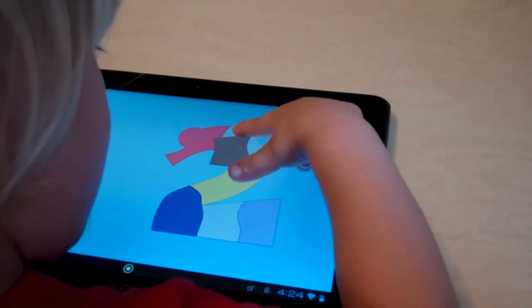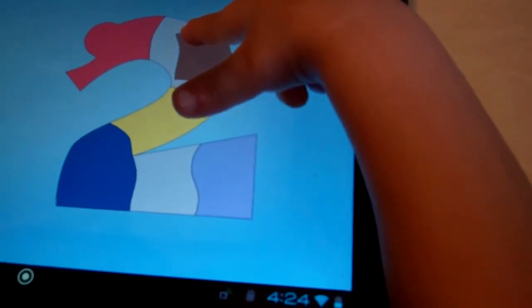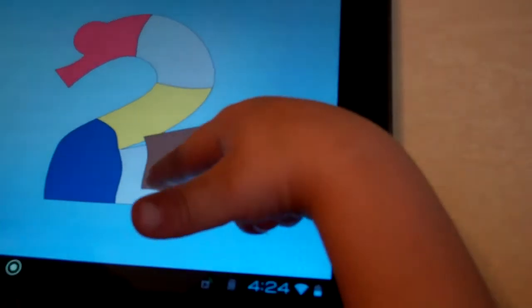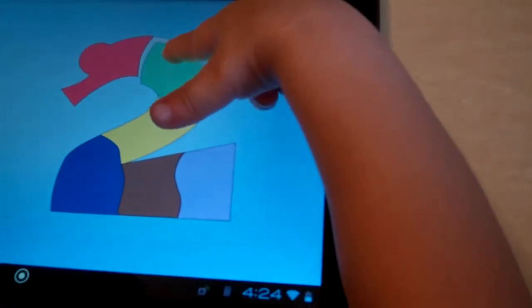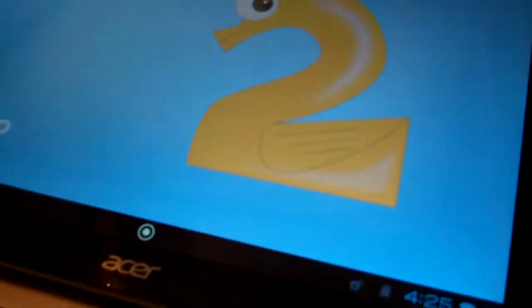Yeah. Oh boy. What color's that? What color is that one? No, look at it again. Brown. You get brown and black confused sometimes. Yeah. There you go. Yes. Okay. Yay, you made number two. Looky there. There's the word. It says two. Two. Yeah. Two. Now what are you gonna make?